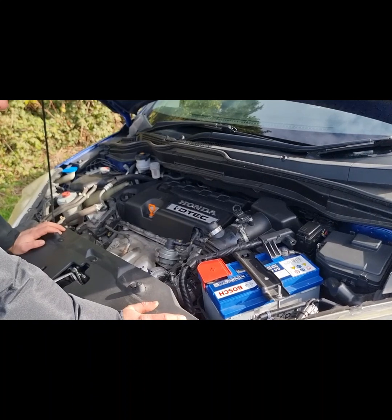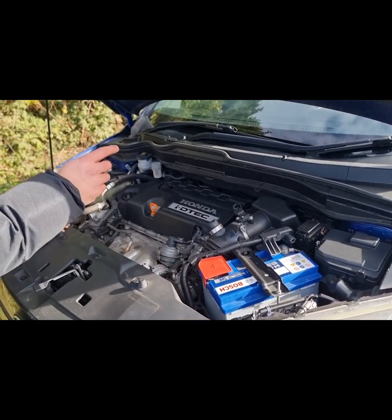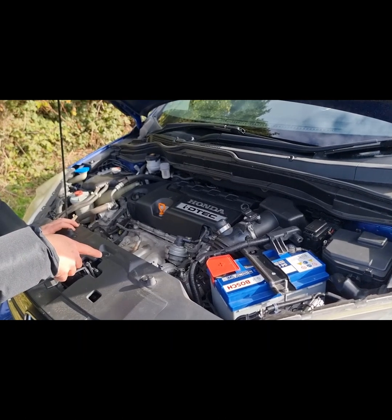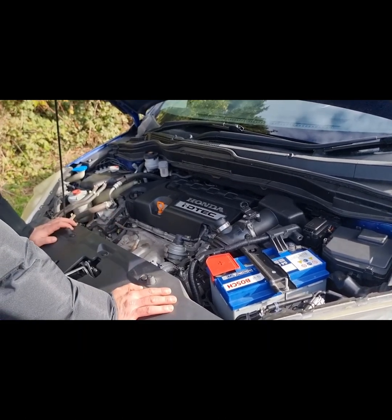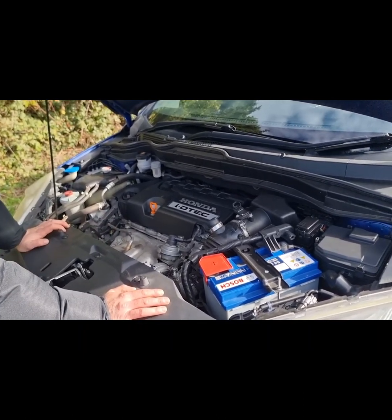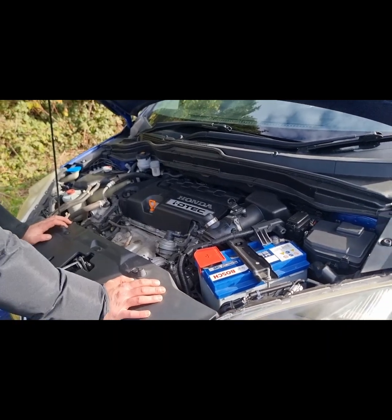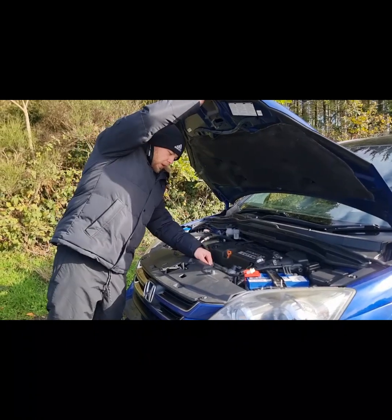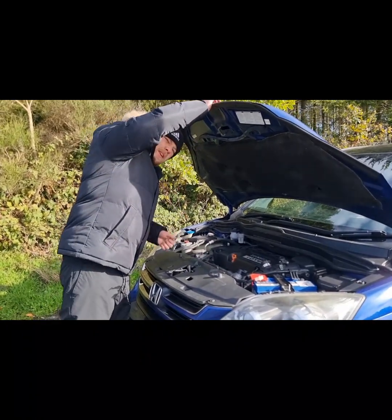But apparently they're a common problem, the pipes going from the inlet manifold to the exhaust manifold. They crack. You know as soon as it's done it because you can smell exhaust gases in the cabin. But yeah, good engine all around. It pulls well, goes well, it's good on fuel. A bit noisy, but yeah.